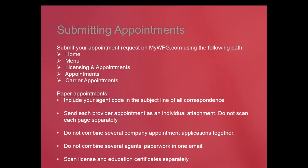Paper appointments. Include your agent code in the subject line of all correspondence. Send each provider appointments as an individual attachment. Do not scan each page separately. Do not combine several company appointment applications together. Do not combine several agents' paperwork in one email. Scan license and education certificates separately.